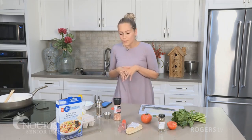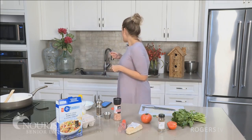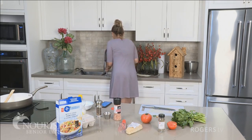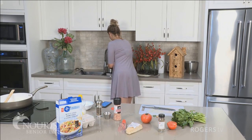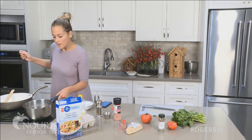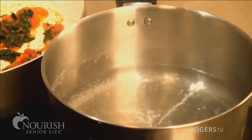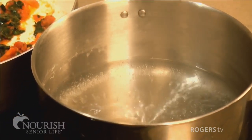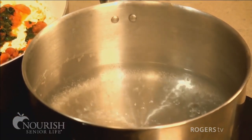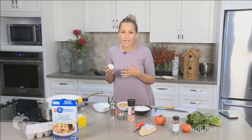So what we're gonna do is we're gonna grab some water in a saucepan, and we are going to boil it. Make sure that it simmers, and we are going to poach an egg today. Okay, so in our saucepan, we've got some simmering water right now. We've got our egg, which we are going to break and ensure that we do not break the yolk.